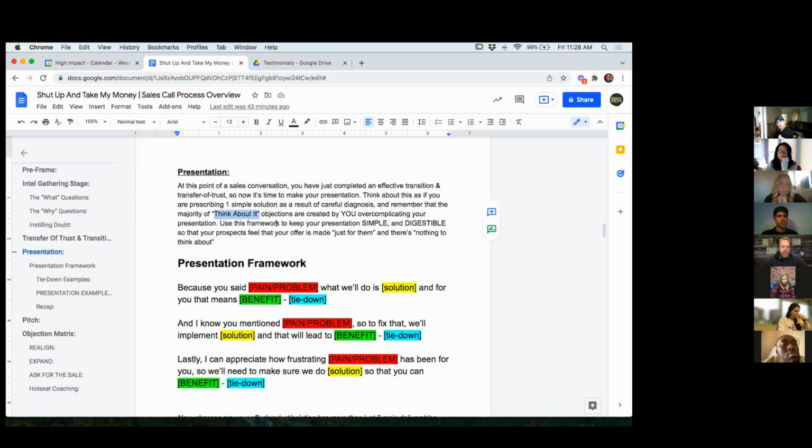That might not be fun to hear because you look back on the calls and you're like, whoa, shit, did I really do all that? I can't be responsible for it. I ask that you put the student hat on and just recognize that the majority of think about it objections are created by you overcomplicating your presentation.